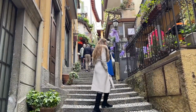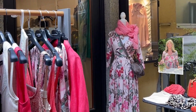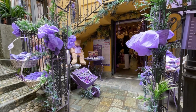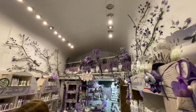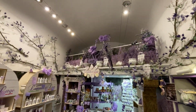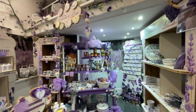While walking up this beautiful cobblestone street, my mom spotted this dress. While she was trying it on right next door, I had to check out Lavanda del Lago. If you like lavender, you have struck gold because it's filled with all things lavender, from homemade soaps, incense, and teas, making it the perfect place to buy some homecoming gifts.